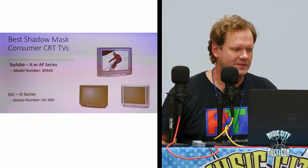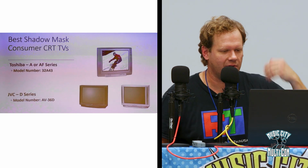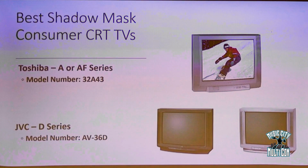You're not going to have S-video. Sometimes you'll just have composite. Now, the best Shadow Mask CRTs would be a Toshiba and a JVC D-series. Those are pretty much two of the very best. This A-series was Toshiba's arguably best CRT they ever made, and it's really good.